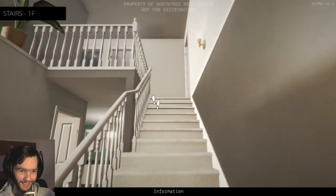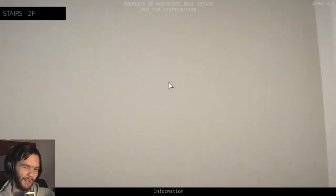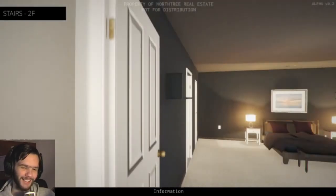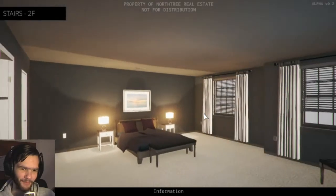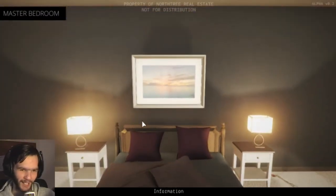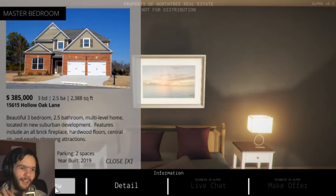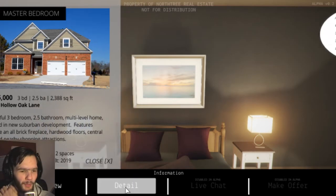Okay, well, it didn't take any minutes, actually. Wait, what? This isn't an actual open house, though, is it? No, of course this is not going to be an actual open house, because none of this looks actually realistic. Overview, sure, why not? Three bedrooms. Okay, so that's not important.